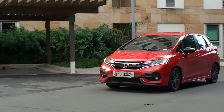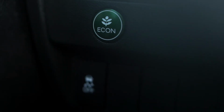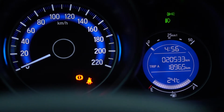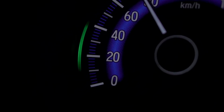And in order to yield better fuel consumption during your trips, its Eco mode is there to keep its performance in moderation. There's even this ambient light that indicates how friendly your gas input is. Step on the gas hard, the light turns blue. Ease up a bit, and it turns green. It's a handy feature for me as it serves as a constant reminder to achieve better mileage.